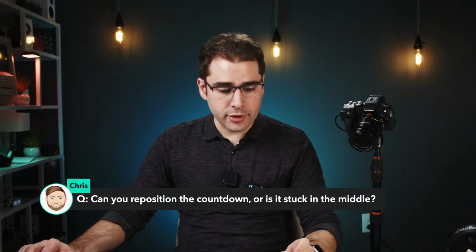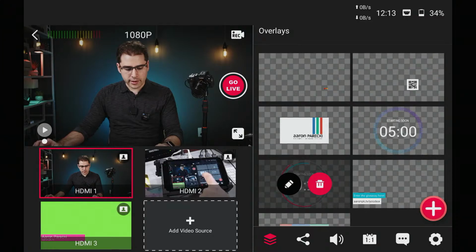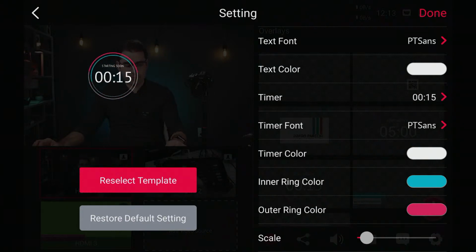And yeah, countdown. Can you reposition the countdown, or is it stuck in the middle? You can. So if you want, let's see, this is the one I set up before, right? So can I edit? Yeah, I can. So I can go edit, and then actually, where's the scale? So I can make it smaller, and I can move it.